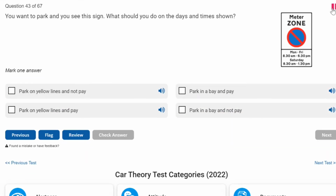You want to park and you see this sign. What should you do on the days and times shown? Park on yellow lines and not pay. Park on yellow lines and pay. Park in a bay and pay. Park in a bay and not pay.